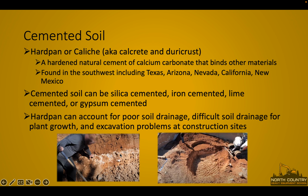And once again, those accumulate, and it's almost like rock, but it can be very difficult to dig through. Once again, known as hardpan or caliche. Once again, a lot of names for it, but very common down in the southwest. Hardpan can account for poor soil drainage, difficult soil drainage for plant growth, and excavation problems at construction sites. So once again, it can make it difficult to dig into and to dig through.